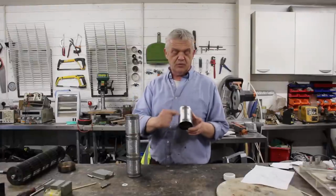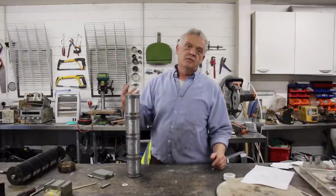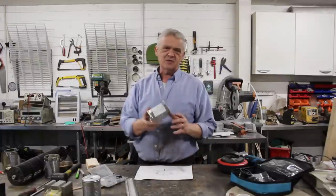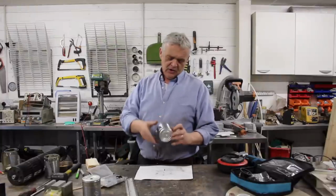So that could be done just by slotting down here. Of course, we could do the Savonius type as well, where we just put 2 slots in. There are lots of ways of approaching it. So what we're going to do is a 3-bladed design. Now to do that we need to mark it out. So here's my can. You'll notice incidentally I've drilled a hole in the bottom of the can. That's so I can put the axle through later.